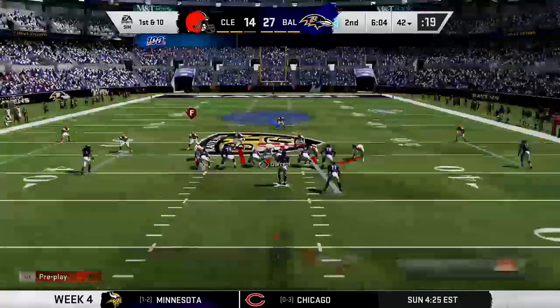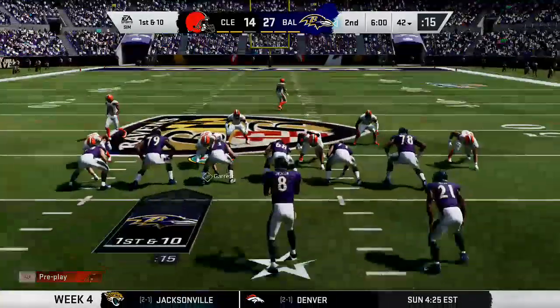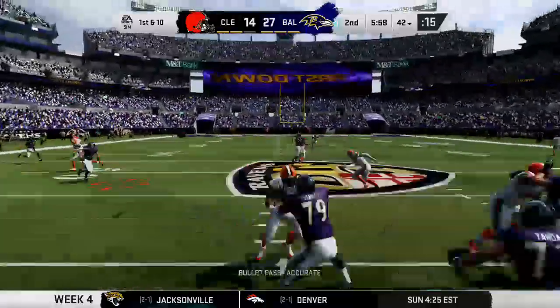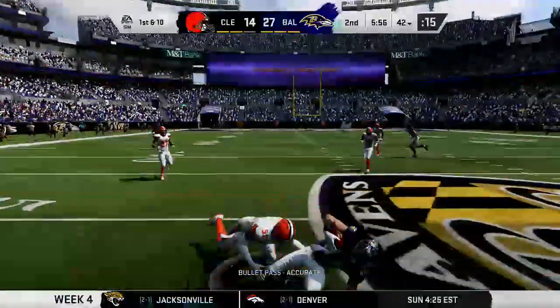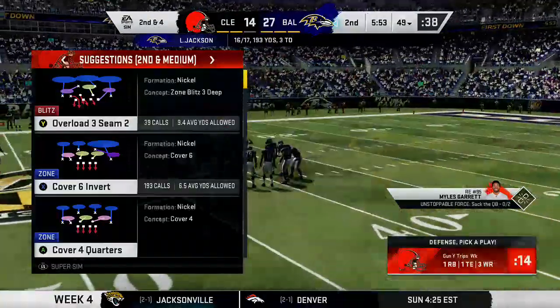Of course, the catch was nice, but how about what happened after? Able to stay on his feet and gain all that additional yardage. So many of these slot guys, I think, have running back in their background. A gain of 6 there on first. Jackson's killing it.